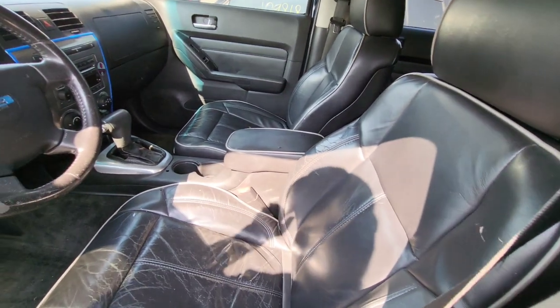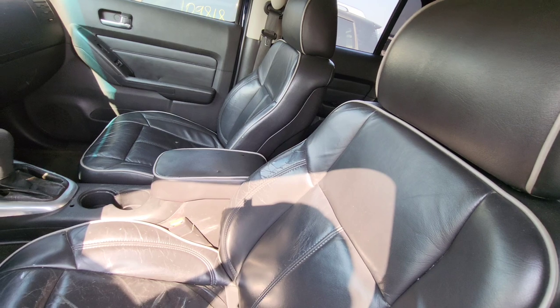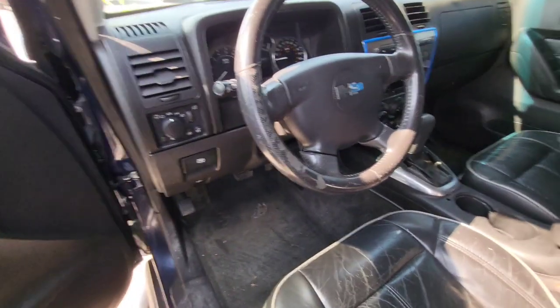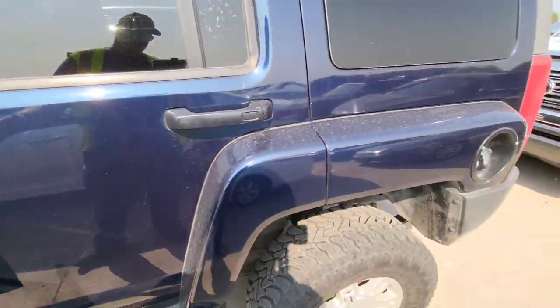Another lost type unknown. Not really a fan of these because they have the 5-cylinder motor, which I know some of you say, well, it's really reliable. It's an Isuzu motor, man. They put them in the Colorado. Yeah. The seats don't look bad. The interior is not horrible.